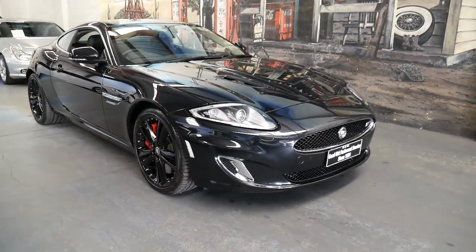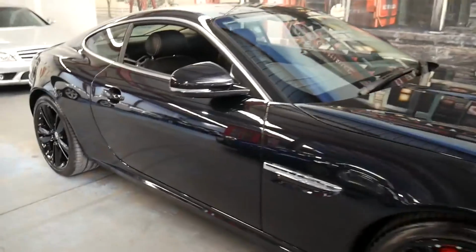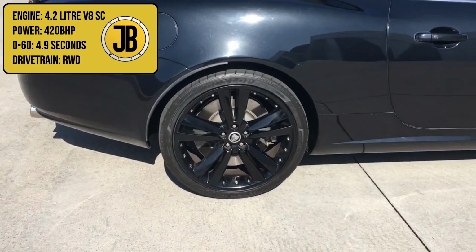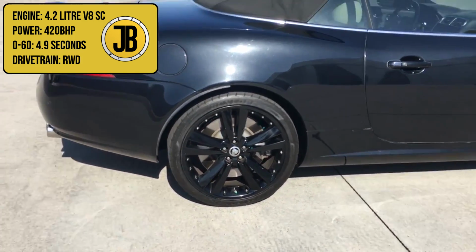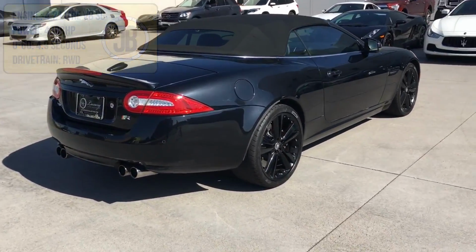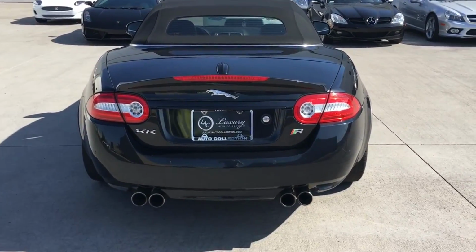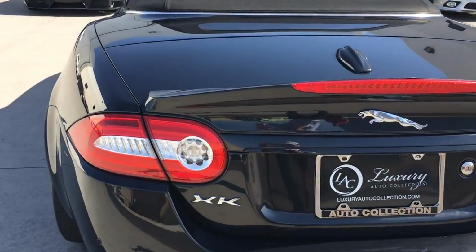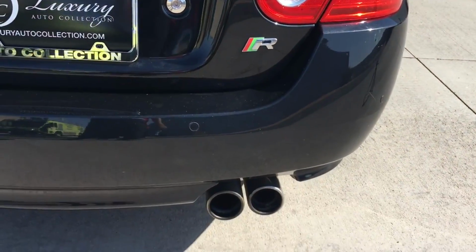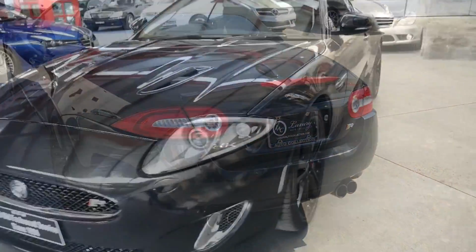But for just £15,000 you can get a slice of that supercharged V8 life by purchasing a Jaguar XKR. A 4.2 litre supercharged V8 for less than £15,000? That is most certainly a vibe. It does 0 to 60 in 4.9 seconds thanks to its 420 horses and rear-wheel drive layout, and it doesn't sound half bad either. Not quite the SVR, but still going to turn heads way more than a healthy noise from my VW Polo ever would.